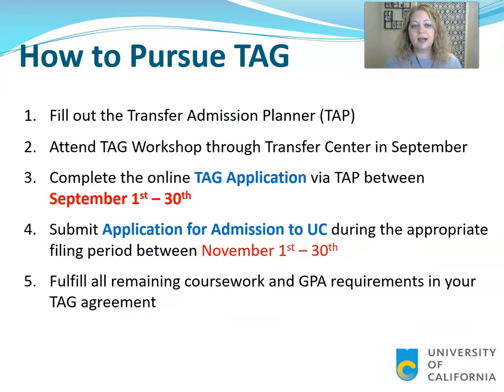So to pursue the TAG, you're going to fill out the Transfer Admission Planner. That's the TAP. You can start that today. We highly recommend that you just create that and then make changes each and every semester to your coursework and your grades. You'll want to attend a TAG workshop through the Transfer Center in September. So what we'll do is go over the requirements of the TAG, and then you'll log into your TAP account and we'll answer any questions about your TAG.